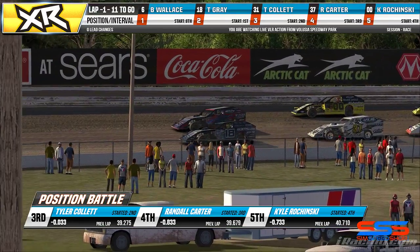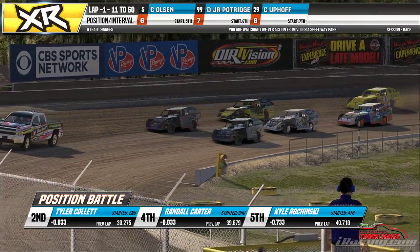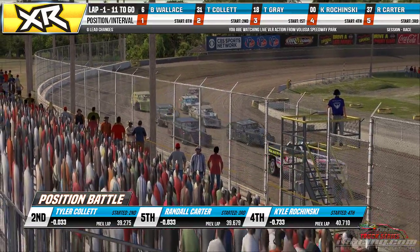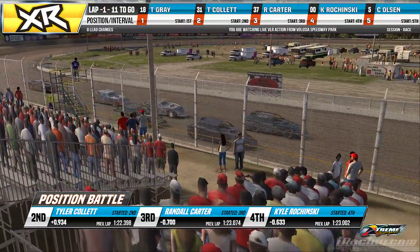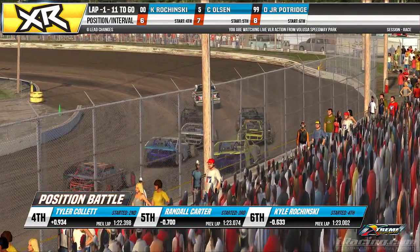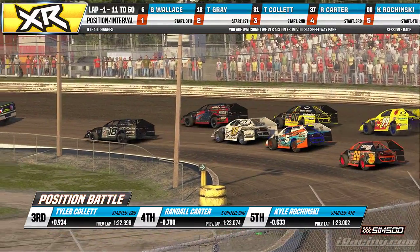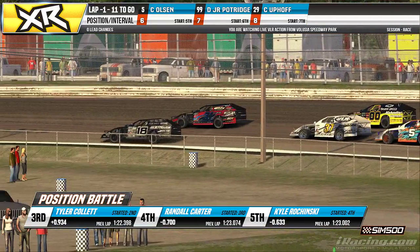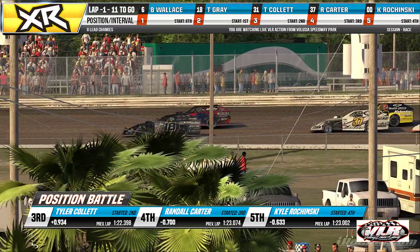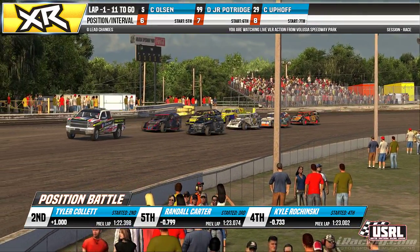Let's take a look here at heat number 3, the lineup. It's going to be Terry Gray on the pole in the 18 car. Starting outside of him is going to be Tyler Collette in the 31. Starting in 3rd position is going to be Randall Carter in the 37. Starting 4th is going to be Kyle Rochinski in the 00. Starting 5th is going to be Cody Olson in that 5 car. Starting 6th, gotta scroll up here. He's at the top. Starting 6th going to be Dennis Partridge in the 99. Starting in the 7th position is going to be Curtis Uphoff. And starting 8th on the field tonight is going to be Brayton Wallace in the 6 car.